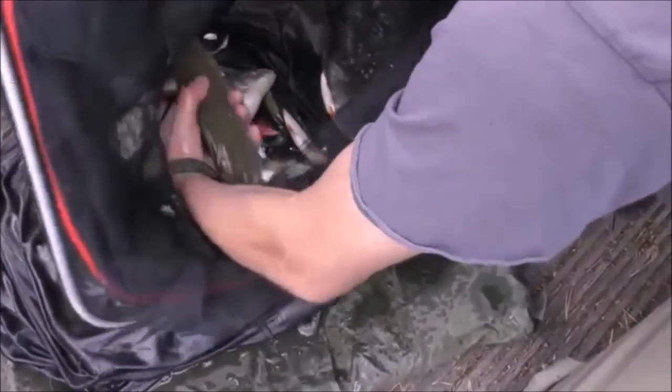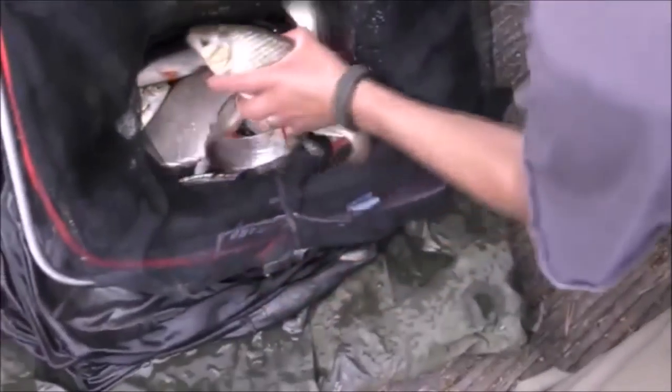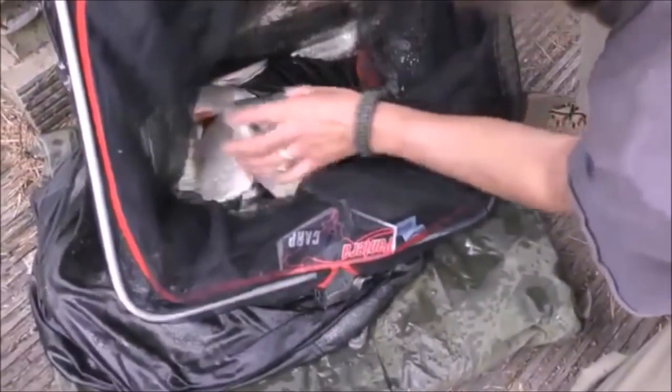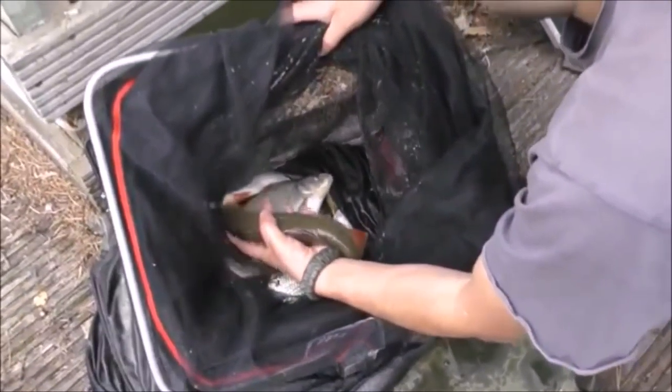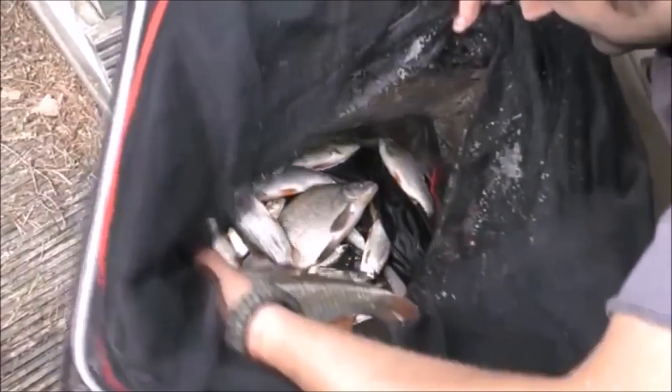Sure, it's a rud, that one. A rud. I don't know, like. Don't let the mouth on it. It's big, isn't it? Some people will kill to catch something like that.